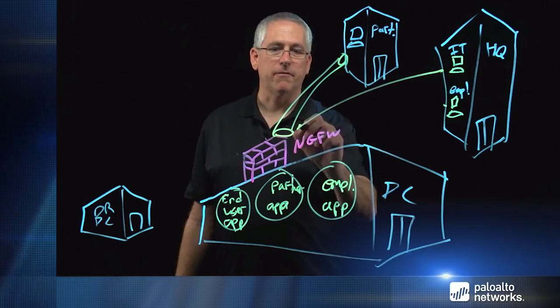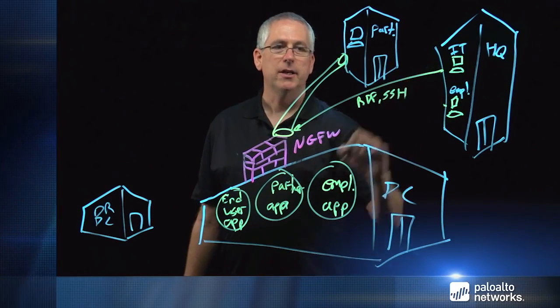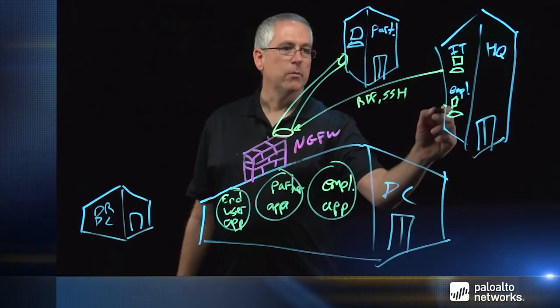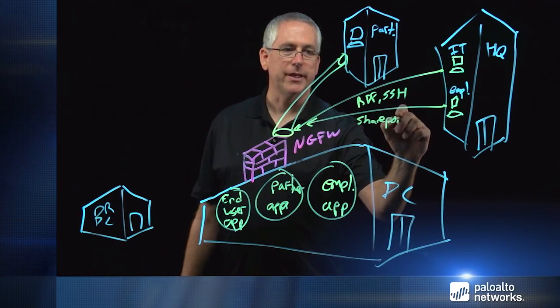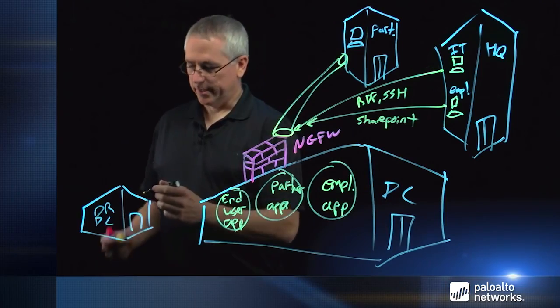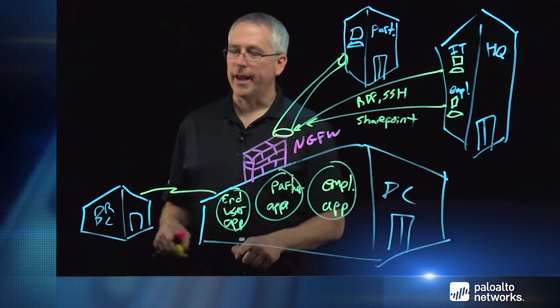We can allow, for example, IT to connect here to manage it. And based on their user ID, we can allow specific applications like RDP and SSH that we wouldn't allow other employees or other sources to connect to. We can have employees come in with something like SharePoint and ensure that it really is SharePoint. We can still connect our disaster recovery data center remotely and only allow things like SQL, whatever that traffic should be, those applications we can monitor to make sure that malware isn't propagating.